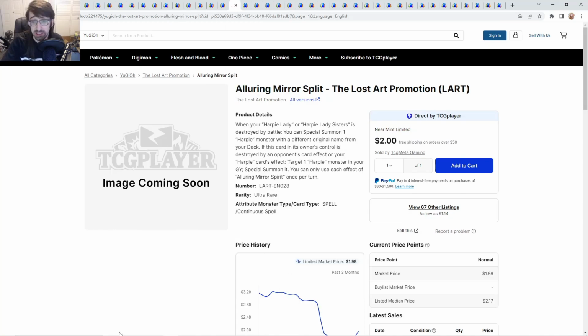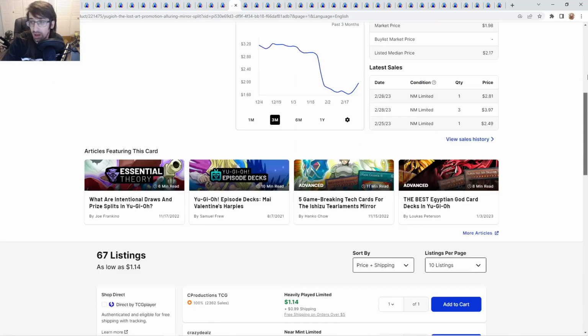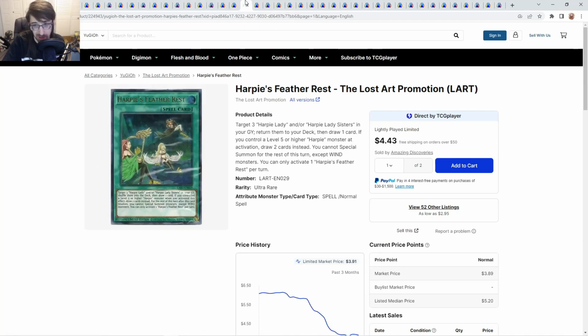Alluring Mirror Split here, still no picture. These are like a few dollars. This card's really not that great, but if you want some cheap Lost Arts and you want to have like a little penny stock, it's not an awful card. It's not great, but it's not a bad pick at all. And you never really know where these Harpy cards can really go.